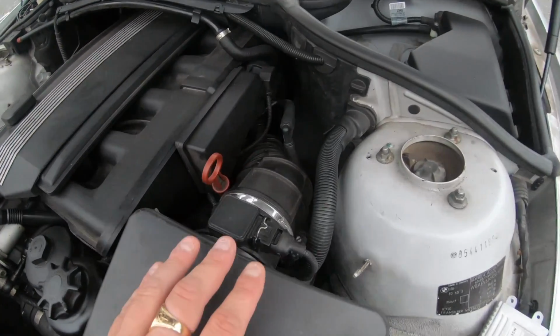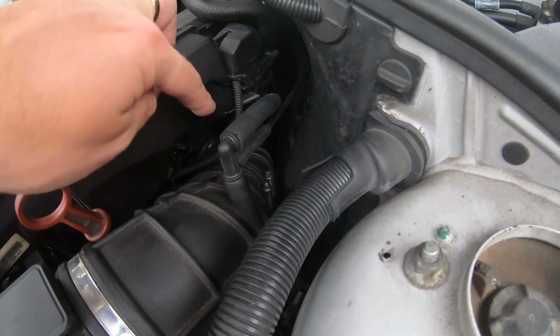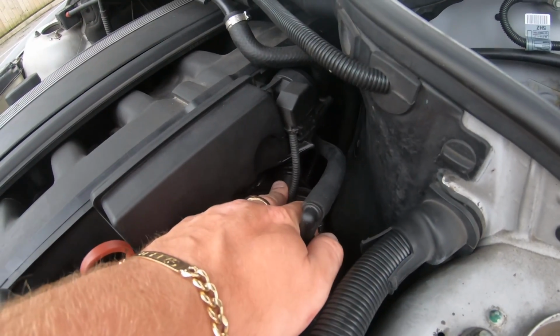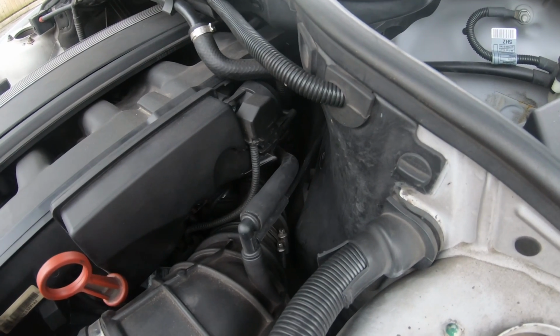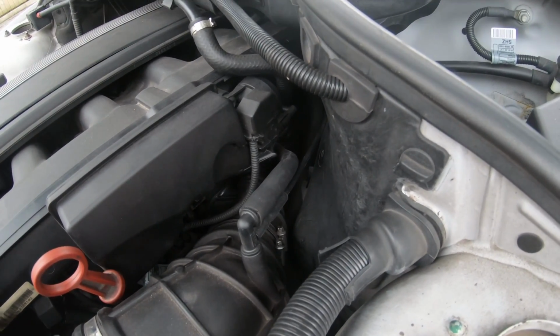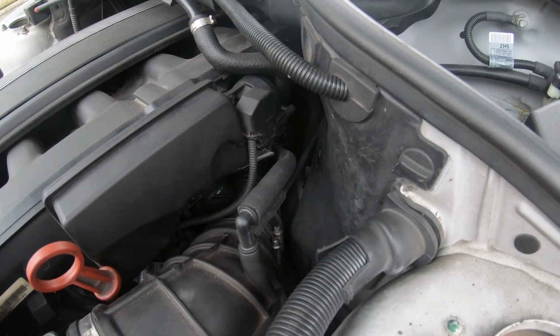The other one we did go and replace was the throttle body boot, as you'll see down here, which goes to the idle control valve, because it was all split up here on the top. We replaced that, which only cost me £15 for the Bilstein one. It was split, it's a common problem, and they tried to wrap gaffer tape around it to stop it leaking air. So I replaced it with a new one.